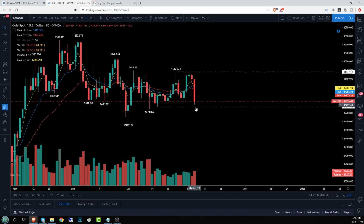Big red day today. Likely we'll get a higher low over top of 1477. We'll have to watch those trend changes, look for those reversals, but that's what I would be scouting if I was looking at gold right now. A little bit of a bounce here. What can the bulls do with that bounce, and can we carve out some trend changes? That's what it's all about.